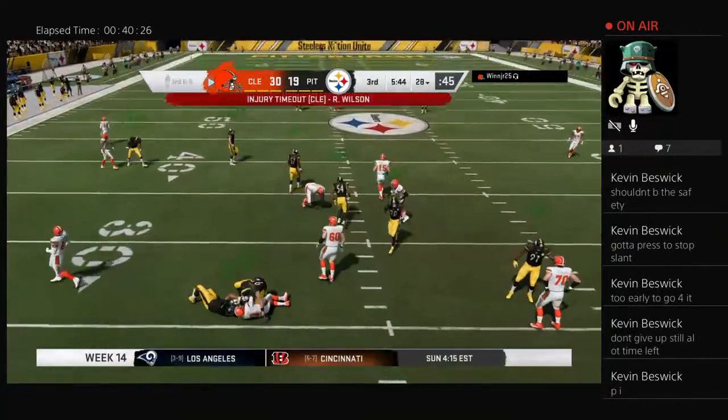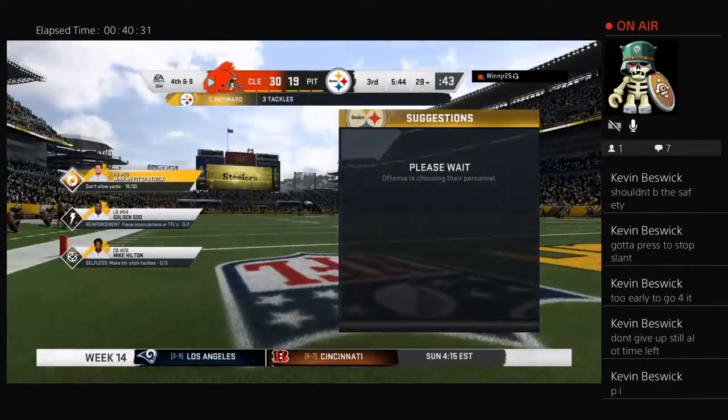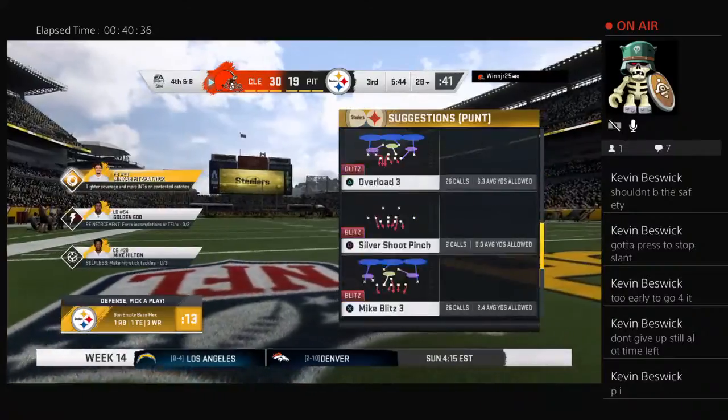Well, he'll lose yardage here, going down back at the 28. And after the punt on that play, we've got a man down on the field. We'll check on his status when we get back.